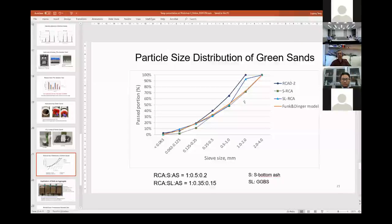You can see that after treatment, the particle size becomes coarser. I think it also becomes round, spheric, because of the rotation. We know that with the rotation, everything will become spheric balls.